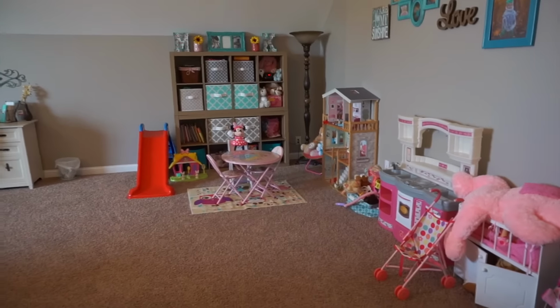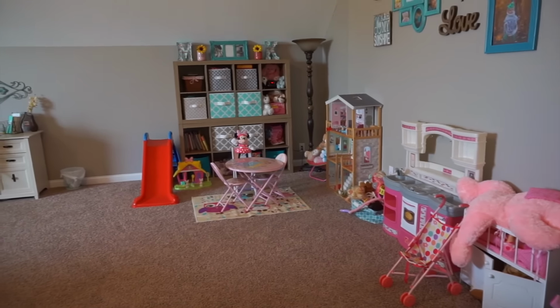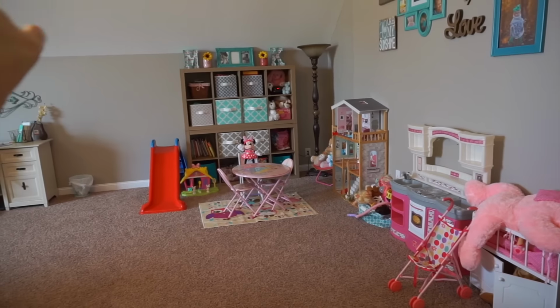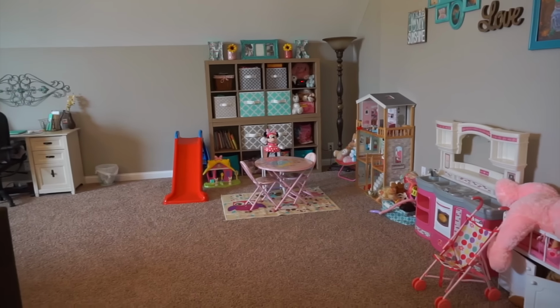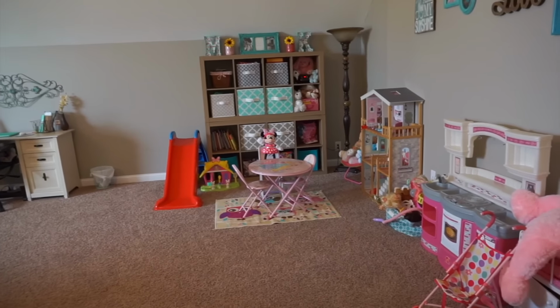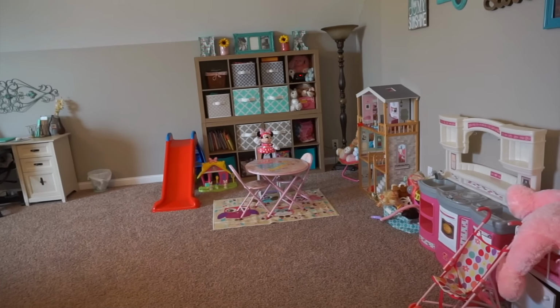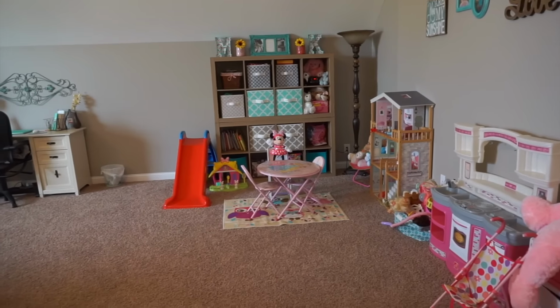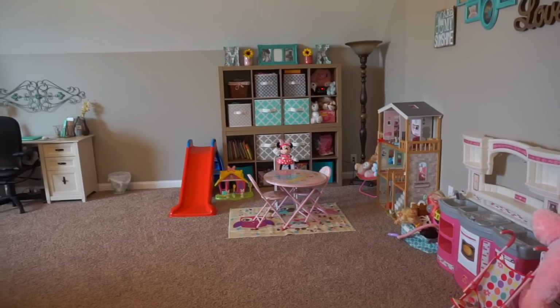And I'm sure somebody is going to wonder or ask or comment on it. Those cubes are anchored to the wall. Absolutely, definitely. I told my husband as soon as we put them up, "You've got to anchor them to the wall." I can't even imagine them falling on Kinsley, and she would be the child that would climb up them. So they are absolutely anchored to the wall. So do not worry.